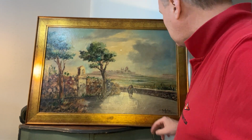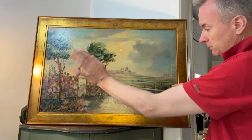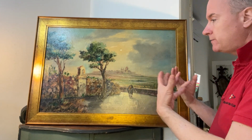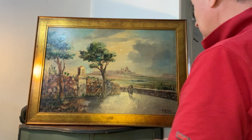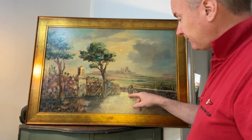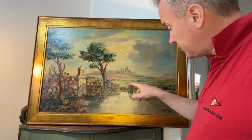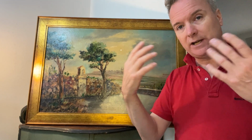Pine tree, fertile fields. This is a valley running up to Rabat, which has got water and it's fertile, so it's a place I know quite well. Lady with a, I'm not sure whether it's a faldetta or a ghonnella, I'm not sure. It's a traditional Maltese attire.